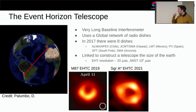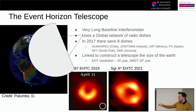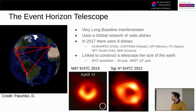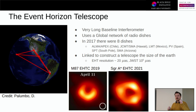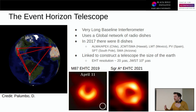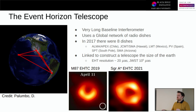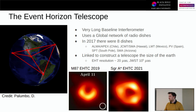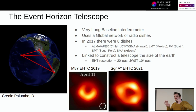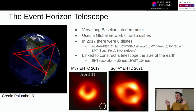So how do you take a picture of a black hole? Well, it turns out you need a telescope the size of the Earth. Unfortunately, I can't do this. I can't just put a telescope on Earth blocking out the entire night sky for everyone. So we have to get creative. And what we use is a technique called very long baseline interferometry. What this does is it puts a bunch of radio dishes around the planet. Our first set of data had about 8 dishes spread all across the planet: Chile, Hawaii, Mexico, Spain, South Pole, and Arizona. And then what you do is you use computational techniques to basically link all these telescopes together, making a telescope basically the size of the Earth.